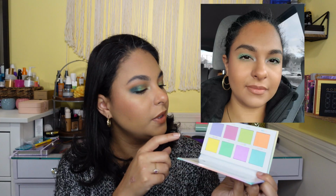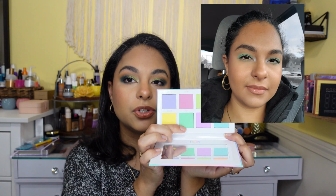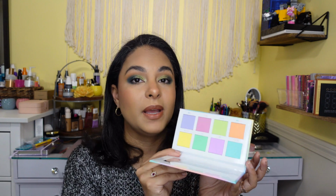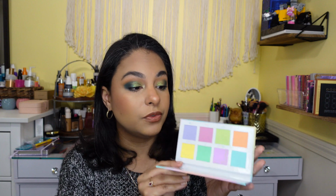But I will tell you, I'll insert a photo here of me wearing this mint green shade all over the lid, and it looks so beautiful and pigmented on my skin. And I did not wear a white base on my lid that day with this shadow. I feel like this works really well. I think this is a cute palette. I don't see anything wrong with this if you're looking for a pastel palette for the spring and Easter and all of that. It's really cute.